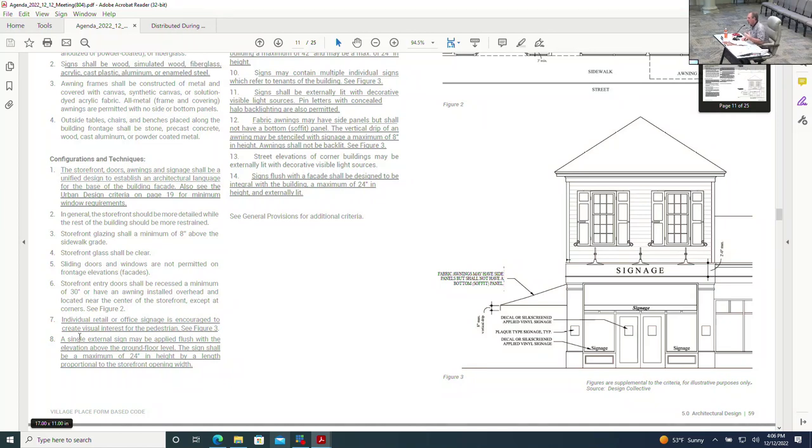So a lot of the rules that you see in what we're proposing really are to create signage that has some depth, some interesting looks. We're actually proposing to prohibit box cabinet signage, things like that, in favor of individually cast signs, lettering, pin letters, or pin lettering, things like that.